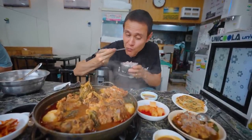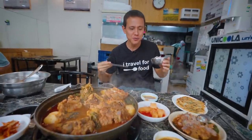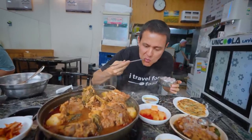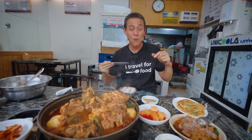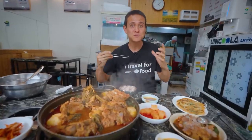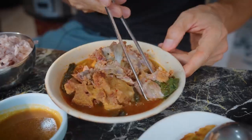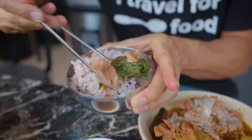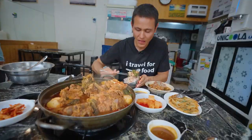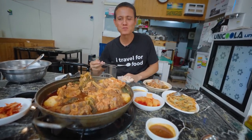Oh, that sauce. Tastes a little bit mustardy, a little bit soy sauce. That sauce, a little bit of that horseradish kind of sauce, I believe. A little bit sweet. It's almost like a honey mustard, almost. Onto the rice. Oh, wow.